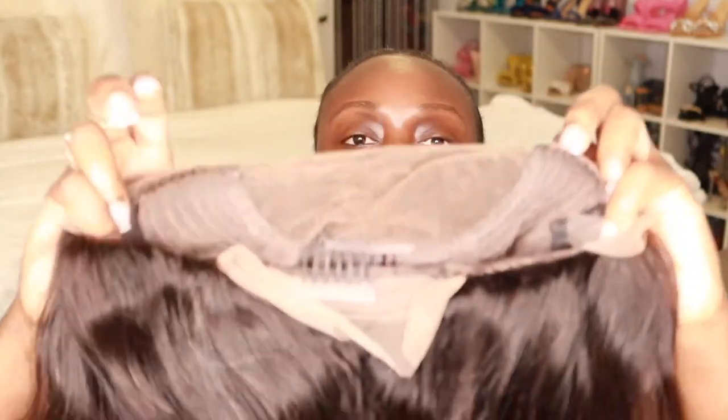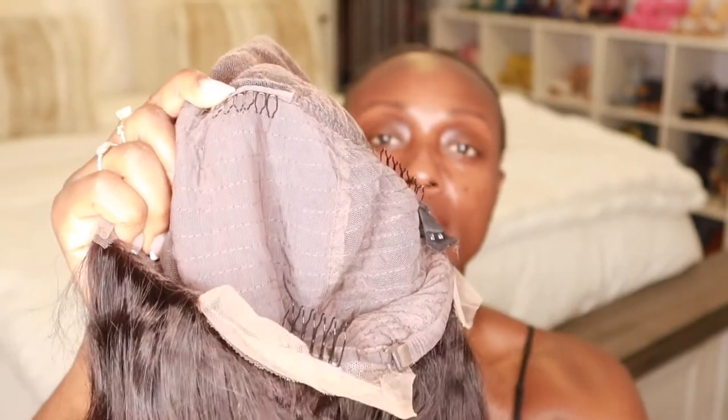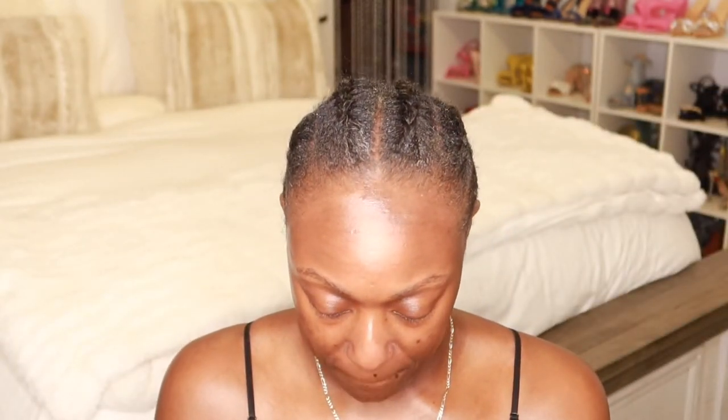So I have two clips here in the front. One just to the back of the lace, and then one all the way to the back of your head. And then you have your two adjustable straps to the back. My head is very small, so I'm going to go ahead and just adjust the straps in the back, because I know it's going to be too big for me. So let's see initially what this looks like. I don't know if I'm going to use the elastic band, not sure, but I do want it to fit snug, so we'll see.